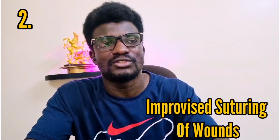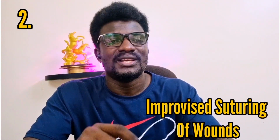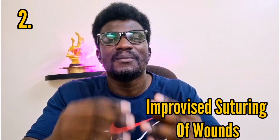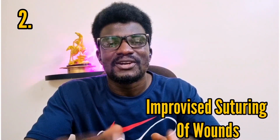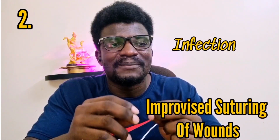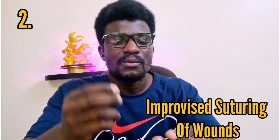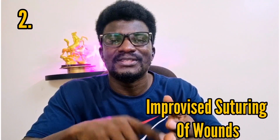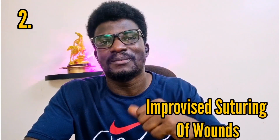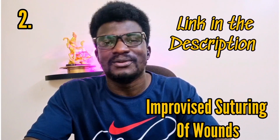Please don't attempt suturing. Go there, because apart from the fact that you're doing it wrongly, the equipment you're using is not sterile enough, and one of the commonest complications of surgery is infection. If you observe, surgeries are being done in the cleanest environment possible, and still we have to give antibiotic cover for these things. Just imagine in an action movie, someone just sutures, pours alcohol. I've spoken about this alcohol thing in the earlier video, so you watch it and they're okay. No, they won't be okay.